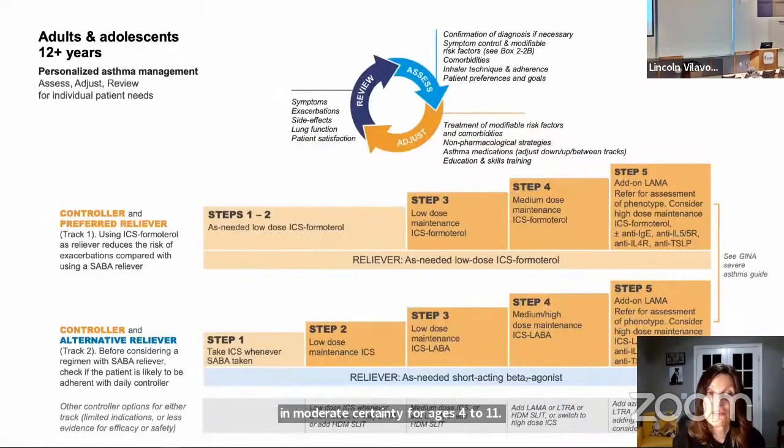This is the Global Initiative for Asthma, the GINA stepwise approach. Their document only has 5 steps, instead of 6. But you can see step 1 or 2 for 12 and above still uses as needed low dose inhaled corticosteroid formoterol. So the Global Initiative for Asthma does not recommend using a short-acting beta agonist as the reliever. Using the inhaled corticosteroid formoterol as a reliever reduces the risk of exacerbation compared to the short-acting beta agonist.